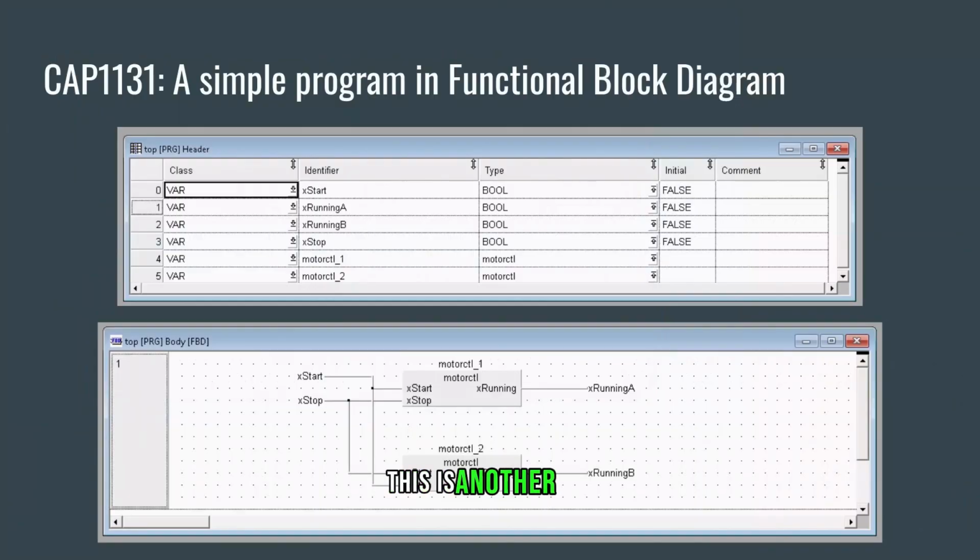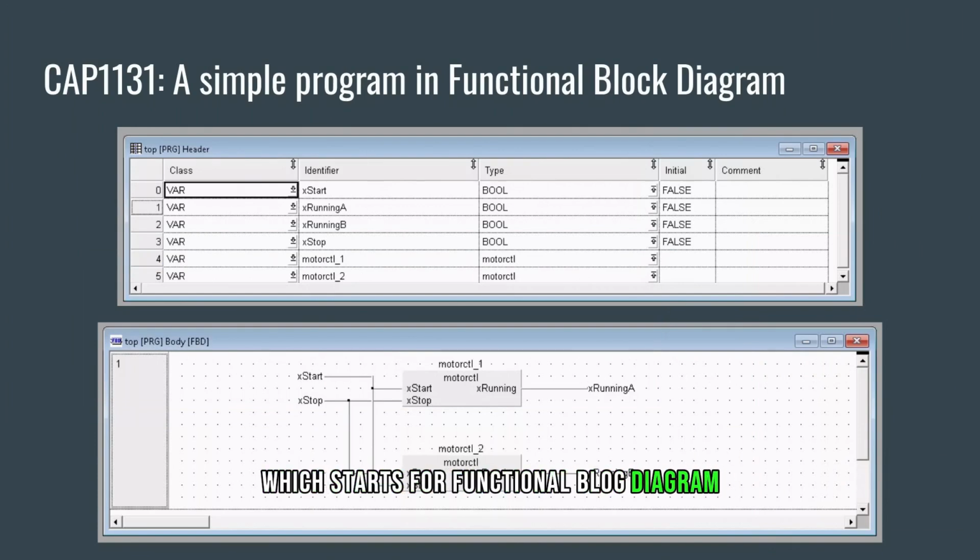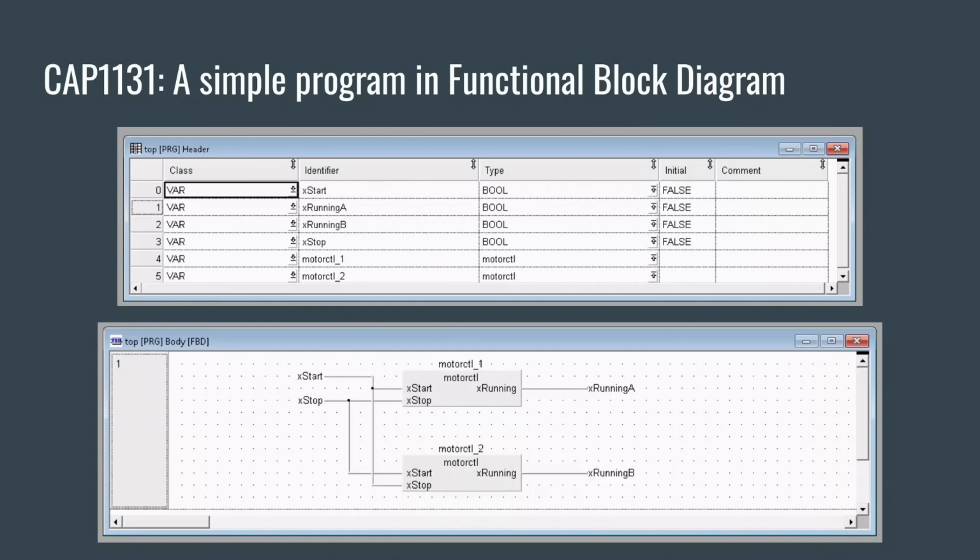This is another POU. This is a program, which is another kind of POU. It's like an FB, but it's top level. And this one is implemented in a language called FBD, which stands for function block diagram. And you see this language isn't text, or at least it's not mostly text, it's actually a graphical language.